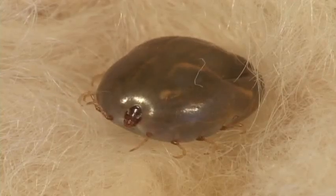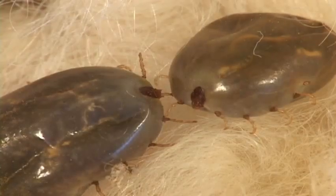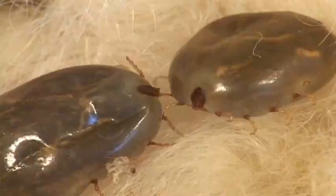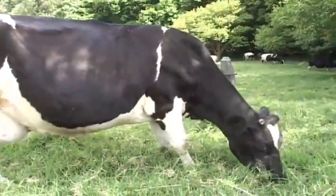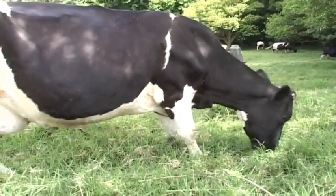The contented tick may only take a week to tank up on the red stuff, at which time they fall off and lay eggs. The offspring will then climb up vegetation and wait to hop on the next cow. The tick senses carbon dioxide, vibrations, and body heat of the passing animal.